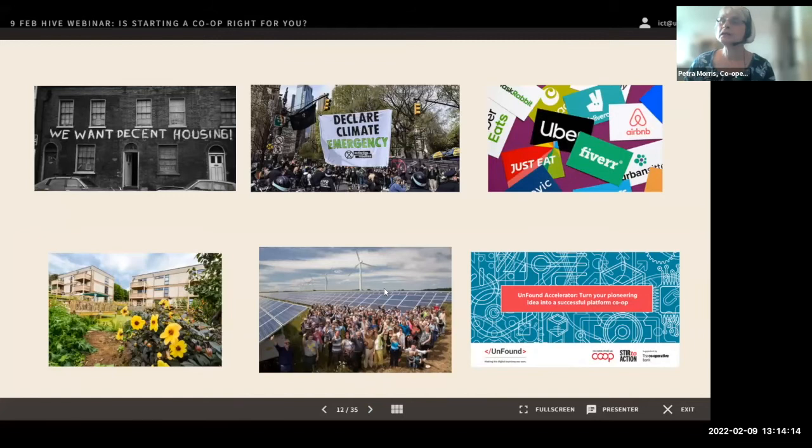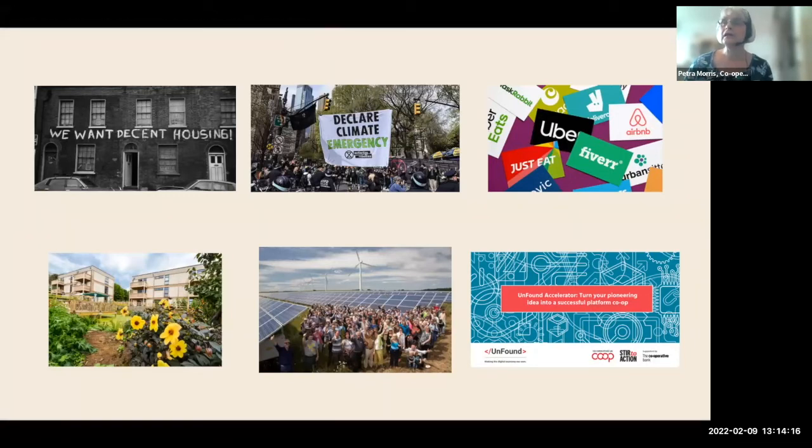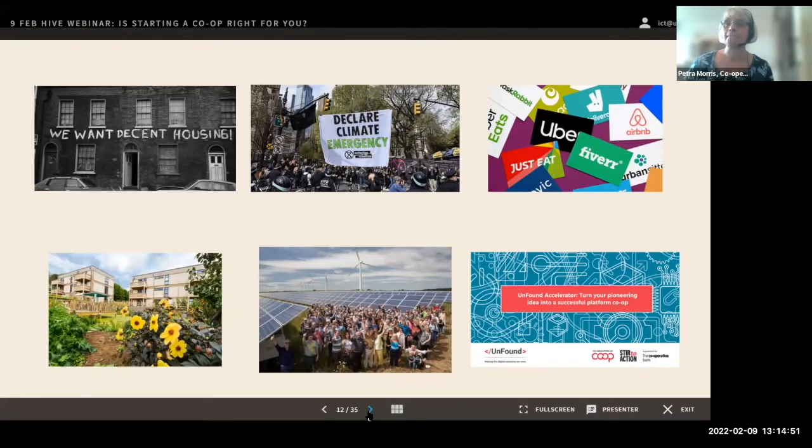And finally, more recently, we have a program called Unfound, and that's trying to, I suppose, disrupt that tech industry a little bit by having alternative models of platform cooperatives, digital platform cooperatives, which are owned by the people who care most about them, and that's the workers and the people receiving the benefits. And I'll say a little bit more about that in the case studies. Cooperatives have always found solutions to the things that affect us most, whether that's food, housing, energy, or the way that we work.